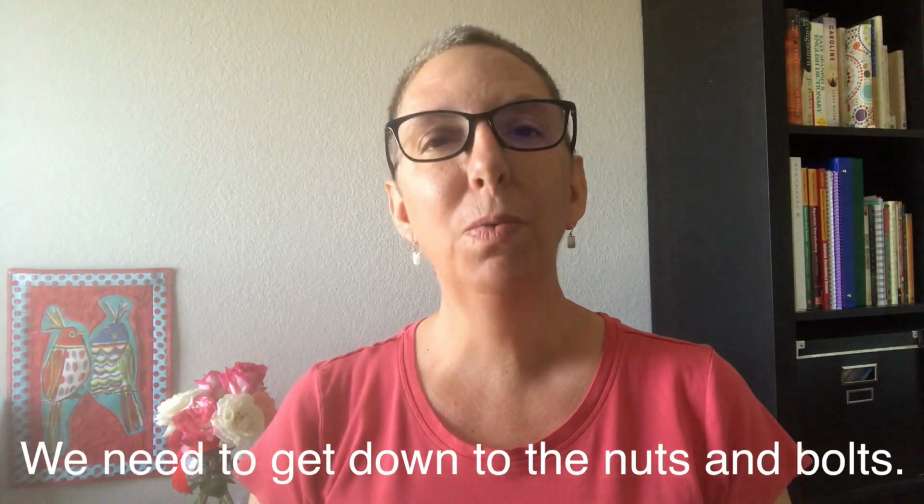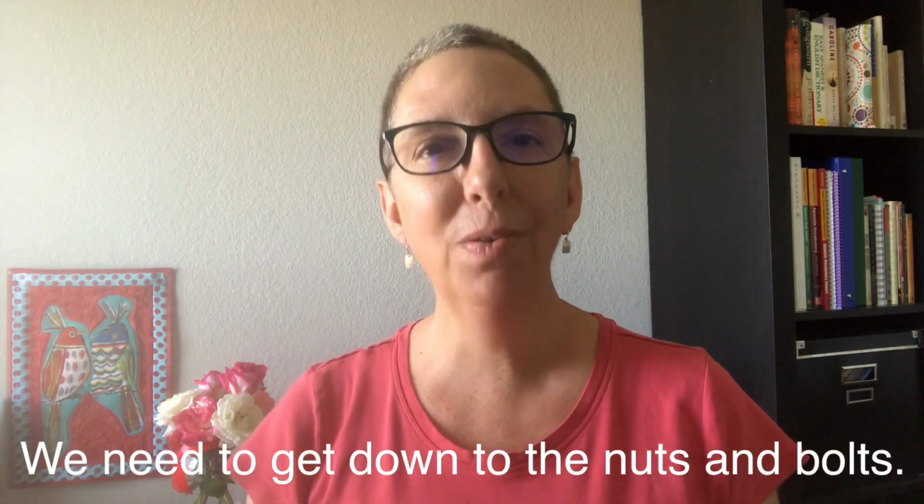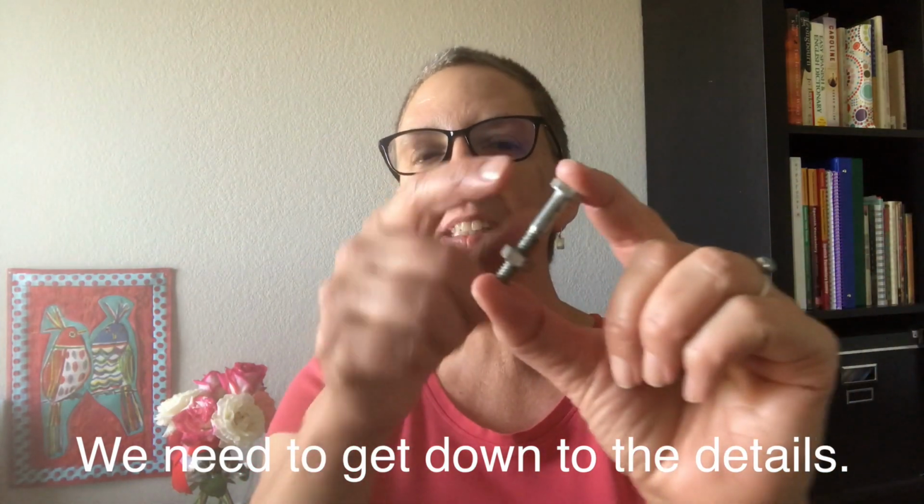Now, this definition of bolt is also used in an idiom in English. You might hear somebody say, we need to get down to the nuts and bolts. And what they mean is, we need to get down to the details. This is something small and has a lot of details, so we use it as an idiom. We need to get down to the nuts and bolts.